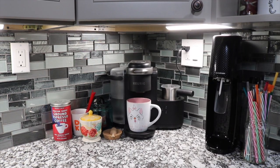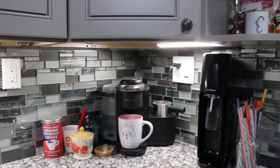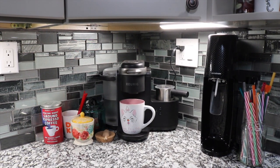This is my little drink station. It used to be in the bar, but I've now moved it into here since we have more countertop space. I do have all my coffee and stuff in this cabinet, but for now we just have the espresso out and then some sugar and stuff, my reusable K-cups for the Keurig, and also the SodaStream and some reusable straws.